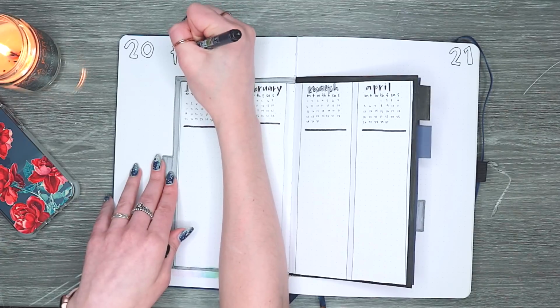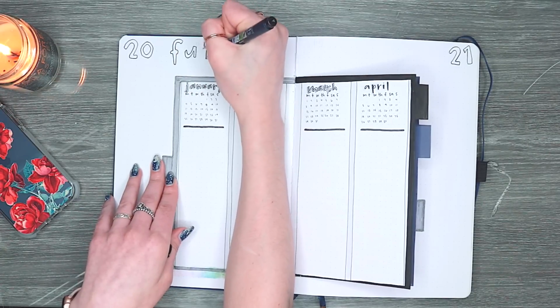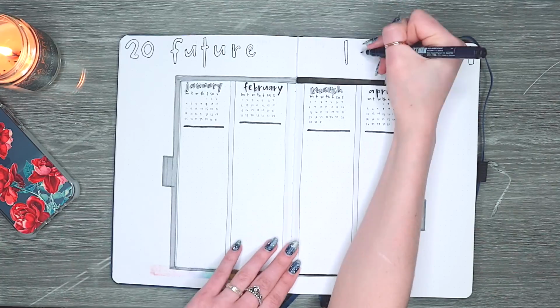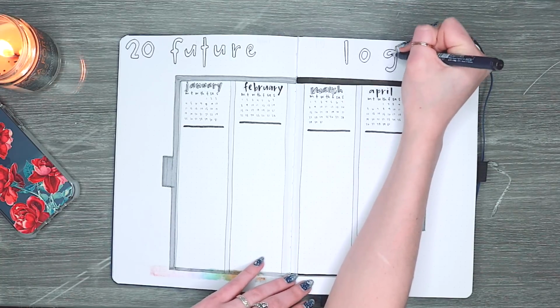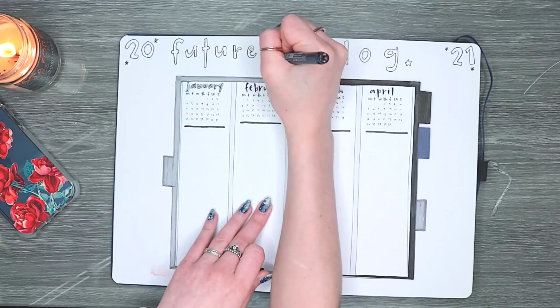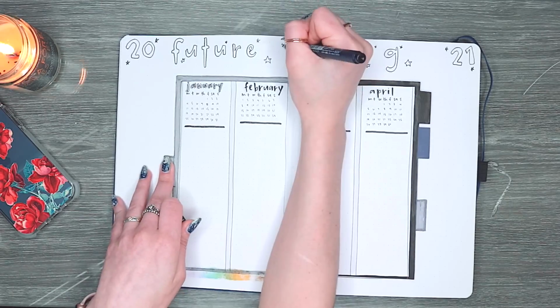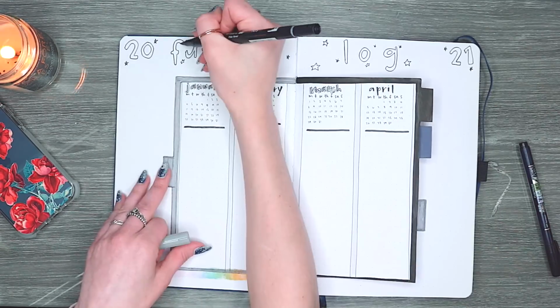But yeah, so now it's just writing in the title, which obviously 2021, 20 on the left hand side, 21 on the right, and then future log, and once again just filling out those little doodles of stars and eventually adding the kind of backdrop situation to the title.